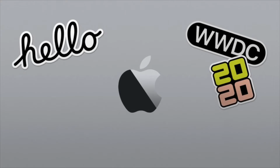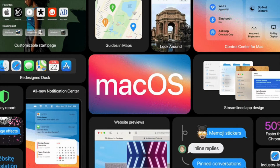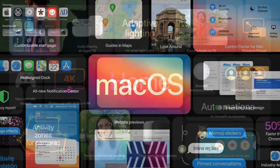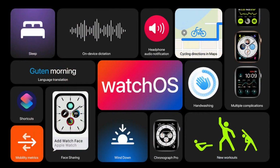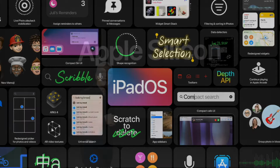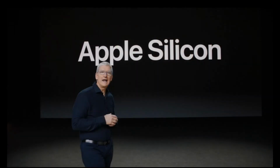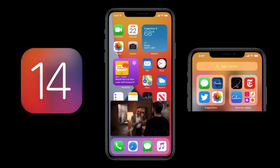At WWDC 2020, which was held completely online, Apple announced new software including iOS 14, macOS 10.16 Big Sur, tvOS 14, watchOS 7, and iPadOS 14. Apple also announced Apple Silicon, their plan to use their own system-on-a-chips on their Macs. Software held at WWDC 2020, let's start with iOS 14.